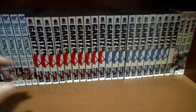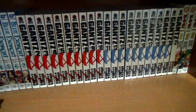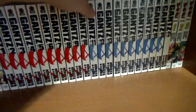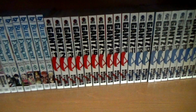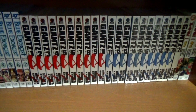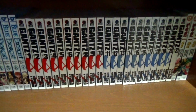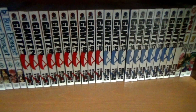And then Gantz, the definition of mediocrity. Not a huge fan of Gantz. I've read up to volume 13 here because I have 14 still sealed, and it's alright. I wouldn't recommend it to any of you guys that aren't huge fans of seinen manga, but it's alright. I'm a fan of Dark Horse manga, and yeah.